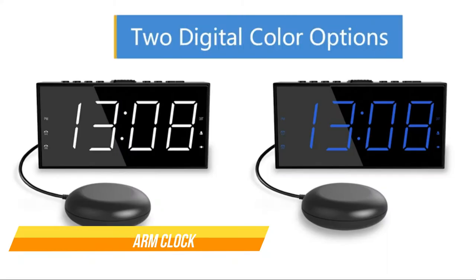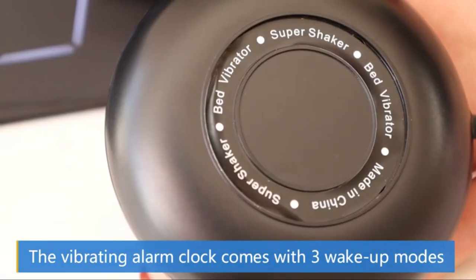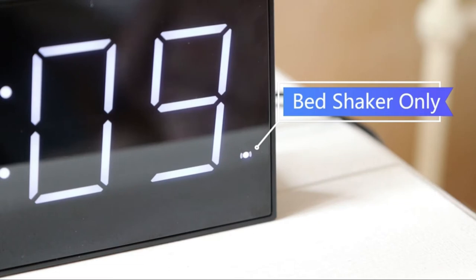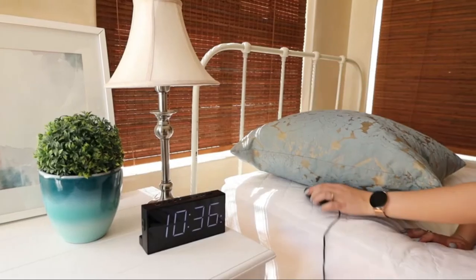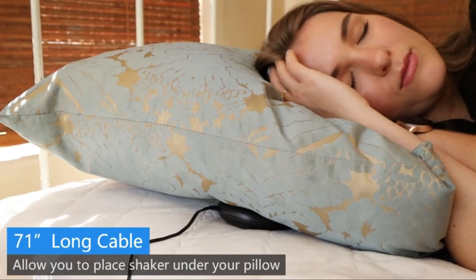There are 2 digital color options. The alarm clock comes with 3 wake-up modes: a loud buzzer sound, a powerful bed shaker, or the shaker and buzzer sound. With the long cable, you are able to place the shaker under your pillow.